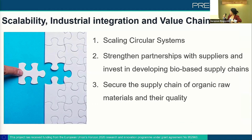Scaling circular systems, strengthening partnership with suppliers, investing in developing bio-based supply chains, and securing the supply chain of organic raw materials and of the quality. Some of you, with the take-home messages that many of you have said, have already given some hints of why this is really important and necessary, obviously. So this is, of course, a big take-home message in this innovation roadmap.